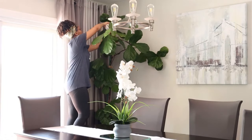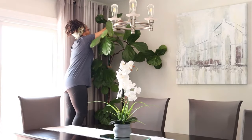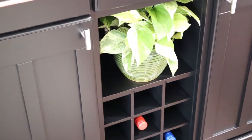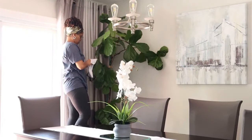It's also nice to add real plants to your decor. I mean, I have artificial plants too, but when I can put in real plants, it makes the space feel more welcoming, more inviting, more homey. And so I love incorporating real plants into the decor.